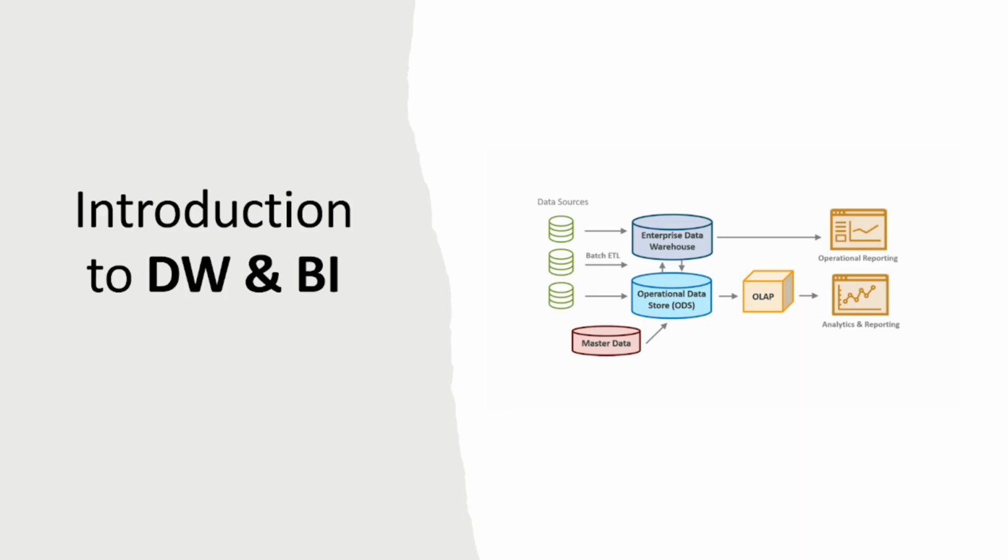Have you ever wondered how companies like Amazon or Google seem to predict exactly what you need before you even search for it? Or how businesses make billion-dollar decisions based on data? Well, that's the power of data warehousing and business intelligence.